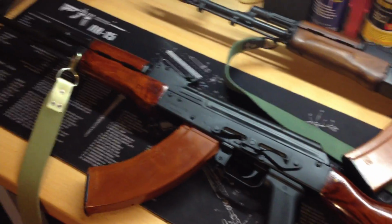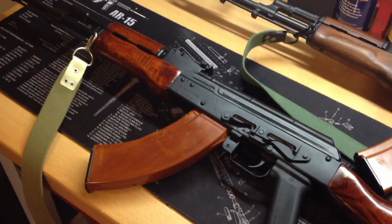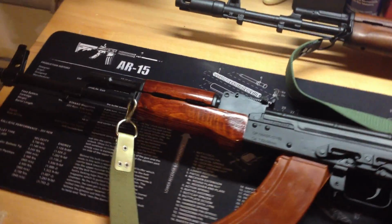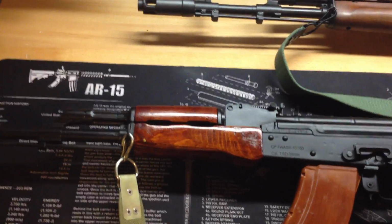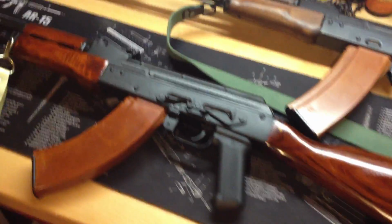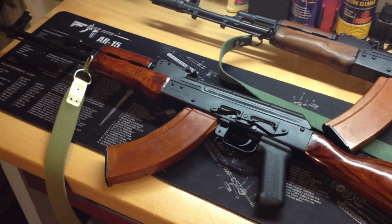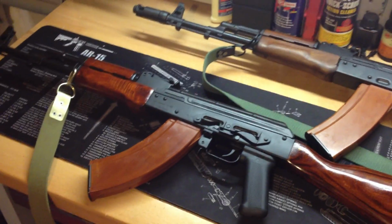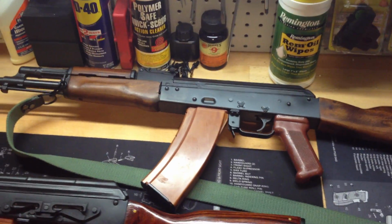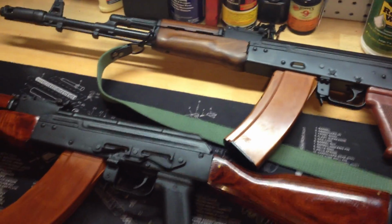If you bought them before October 1st of the year 2013, you can keep them. You don't have to sell them or take them out of state. They're legal to own here. But new ones, too bad. Anybody coming into the sport cannot buy an AK style rifle in the state of Maryland anymore, thanks to Governor O'Malley and his communist fucking state legislature.